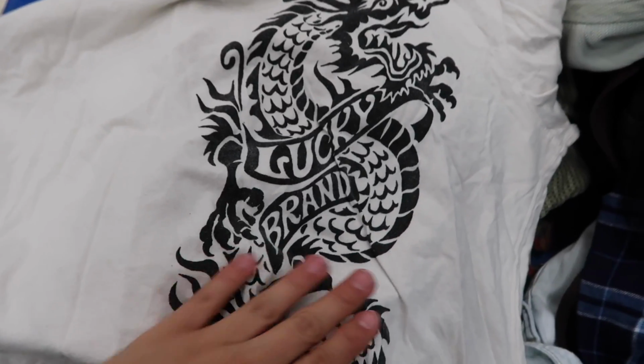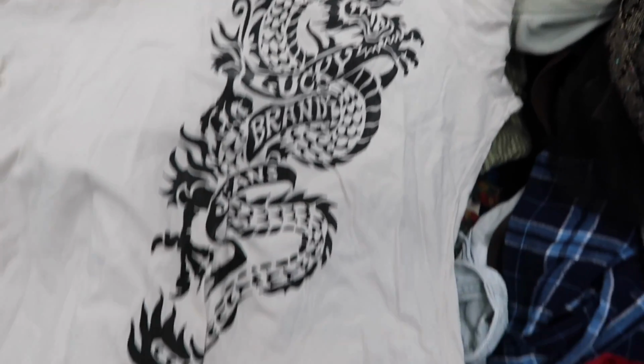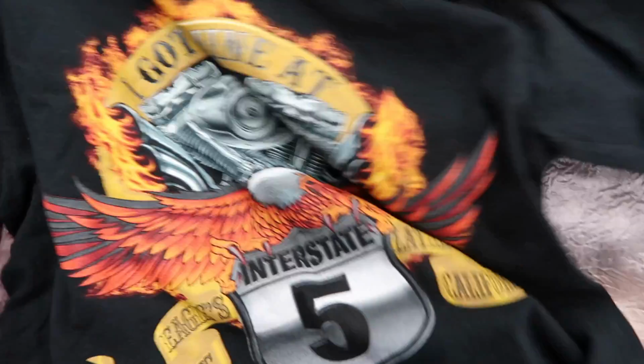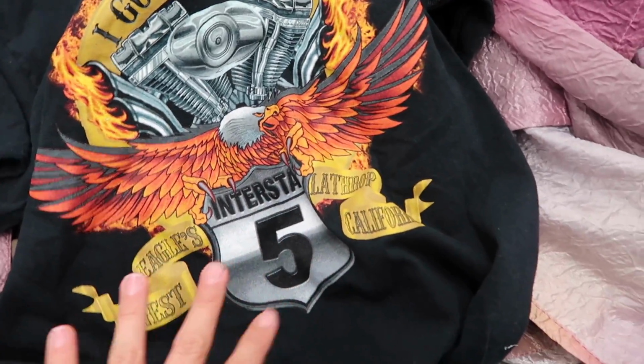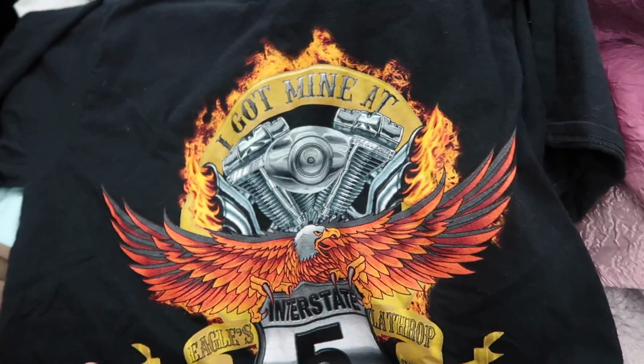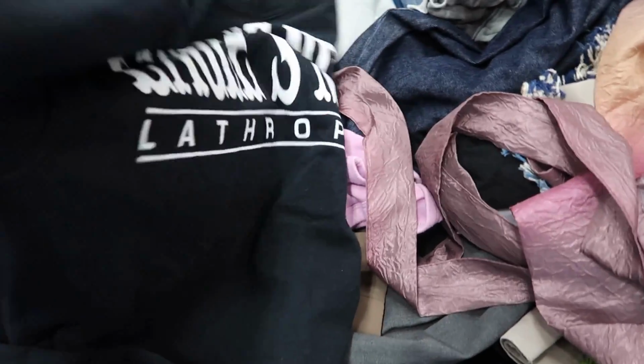Also debating picking this up. It's this long sleeve, but I feel like it would be really cute if you just cropped it right there, because this is a little bit too long, but I'm not sure. I really like this. So far, this is pretty much the only graphic that I have found. I found probably 3, but this is the only one, and I'm showing it to you guys because I don't think I'm gonna get it. I don't know, just something about it, but figured I would show you.